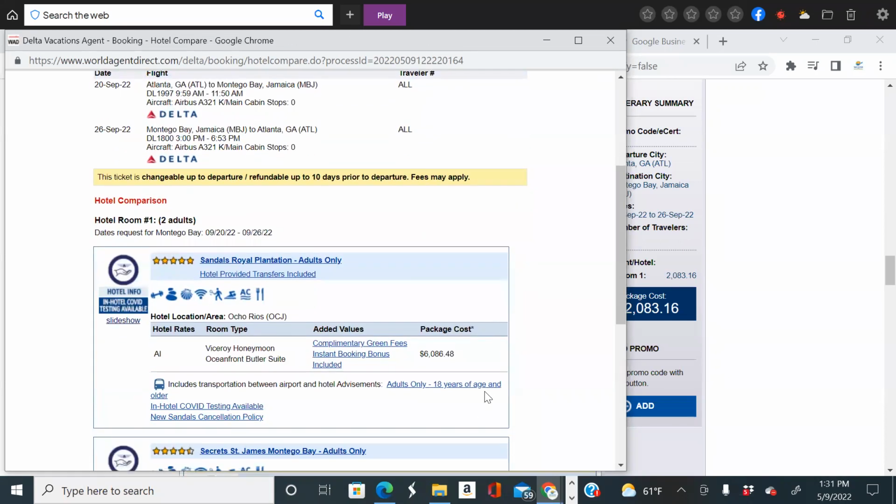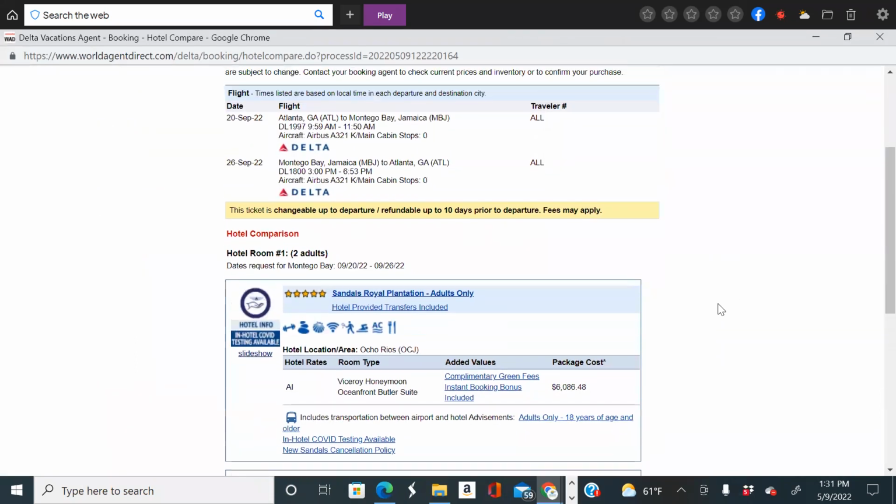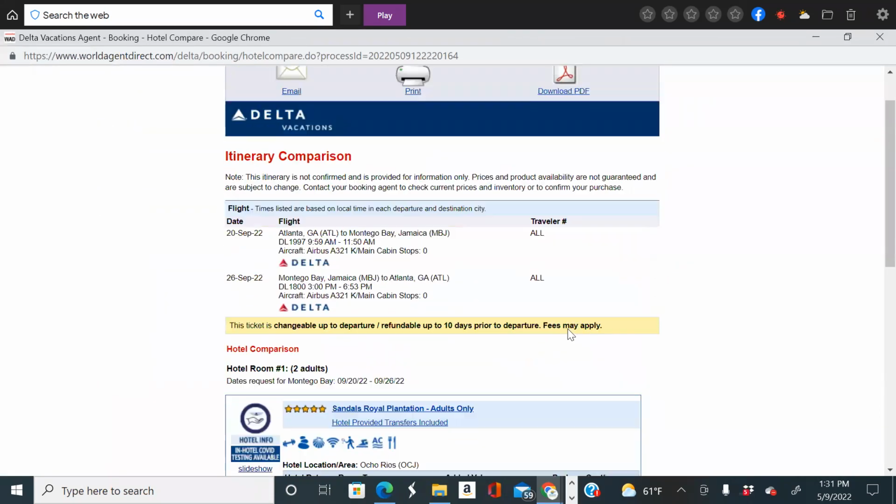Okay, and look how beautiful it looks. Let me just expand this so you guys can see this. Okay, so what do you guys think about this?